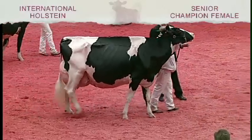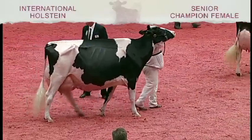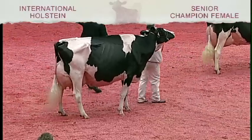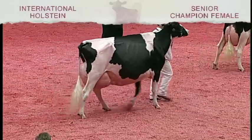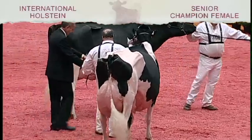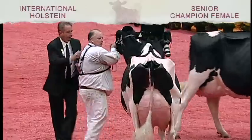Lovely dairy cow, and as I said in class, first five-year-old over the second one, just a little bit more complete up through the front end, maybe a little more bloom right at the top of the rear udder. Awesome group of cows. Senior champion on your aged cow, reserve on first five-year-old, honorable mention on your second five-year-old. Let's give them one more big round of applause.